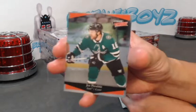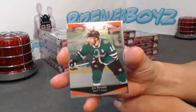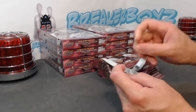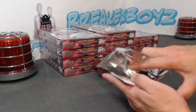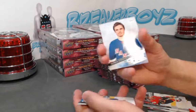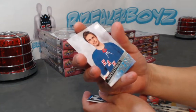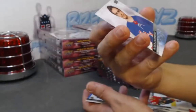Interesting looking Victory card from back in the day, with the borders. Those bordered cards are always a little bit risky, but hopefully this day and age they will be nice and perfectly centered. All right, our first Young Gun, we have a Patrick Khodorenko, Rangers Young Gun.